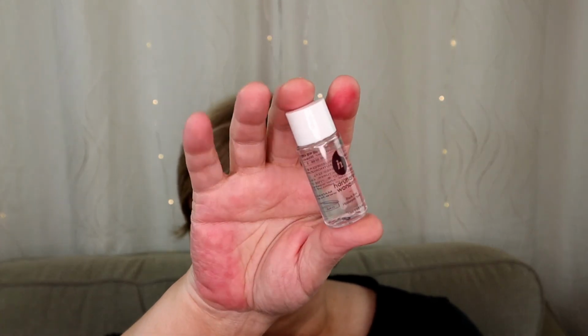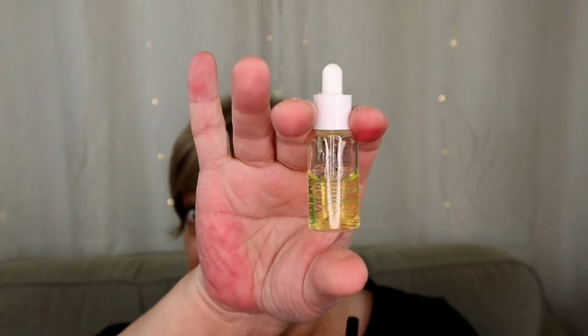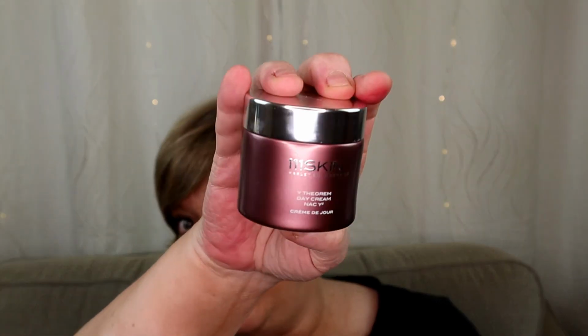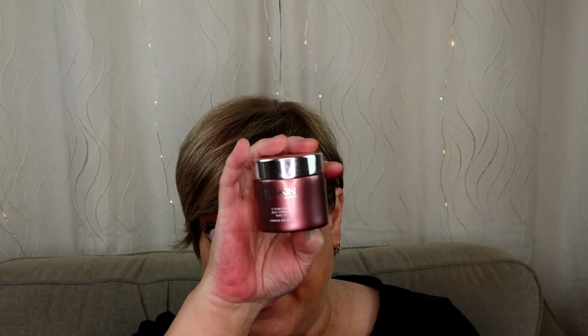All right, well, let's recap this box. So we got not one, but two makeup items. We got an eyeliner and a multitasking lip and cheek tint. We got an interesting hyaluronic acid toner, a hyaluronic acid serum, a rather pricey, in my opinion, face mask, and the star of the show, the ever so shishi 111 Skin, what is this? The My Theorem Day Cream. That's $270.